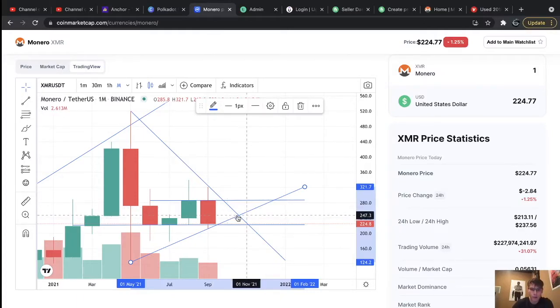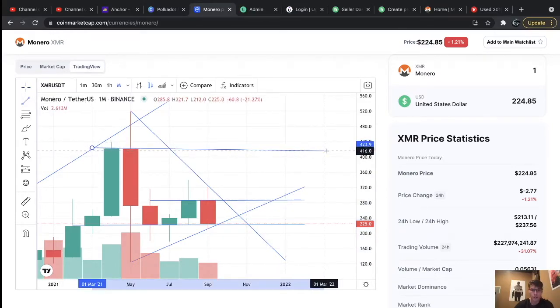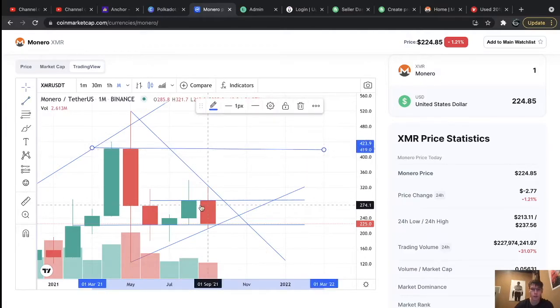So in all theory, it should basically go up to 247, which is right now a $20 return. Then from that point on, if it continues in an upward motion, it should start rising here until it gets to its next resistance at 287. Then once it gets there, its next resistance is not up until basically right here in that $420 range.